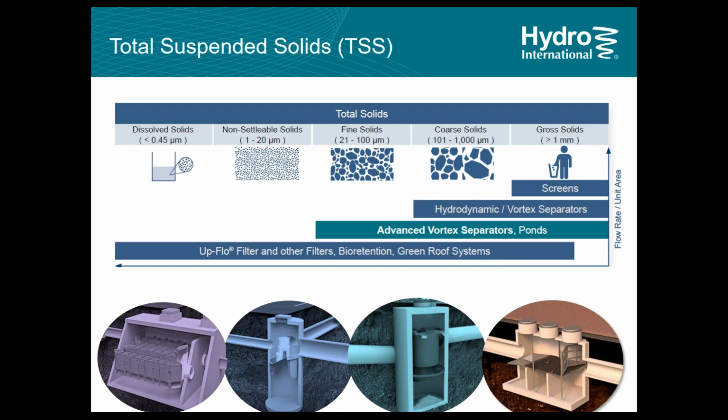So if we look at vortex separators in general, where do they sit in the whole toolbox? When we look at the range of pollutants that we're trying to remove, you start with the gross solids, sort of greater than 1 millimeter. You're really looking at screening systems. When you're looking at trash and debris, those are the gross solid stuff, that's screenings. Some vortex separators are doing pretty well down to the sort of 100 microns. Your advanced and better designed vortex separators will get down to maybe 50, perhaps even, if the flows are right, 20 microns, but that's really stretching it, more suited to ponds perhaps. And then when you go below 20 microns, you've really got to go with filtration systems, bioinfiltration systems, green roofs, large ponds, that sort of stuff.